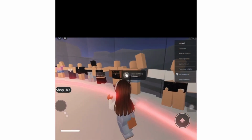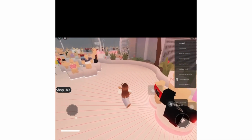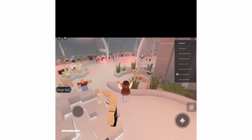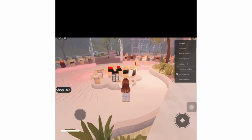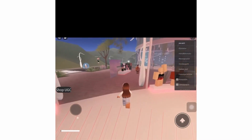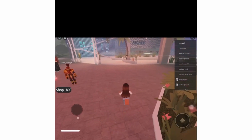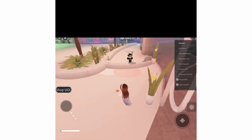Okay, that's all from this section. We're just gonna buy outfits from every section that I see, or all the outfits that I want. Let's go faster. I want to see all my outfits. And there's actually a lot of cute outfits in here. So now we're gonna check this.